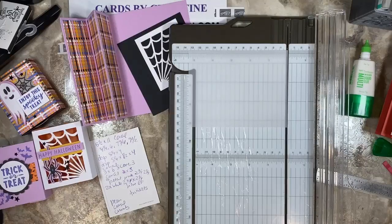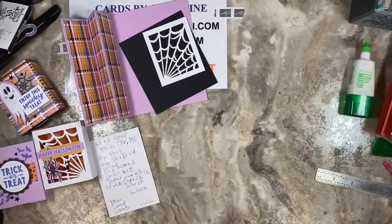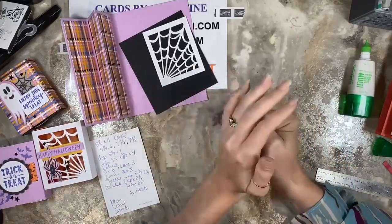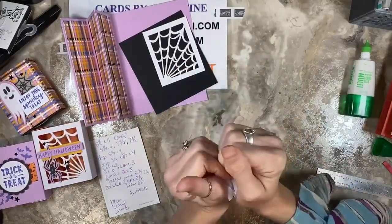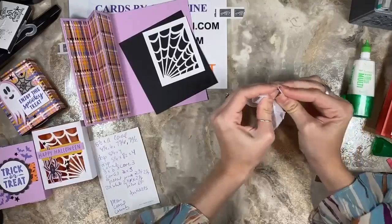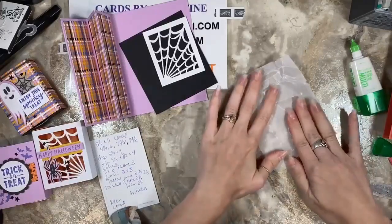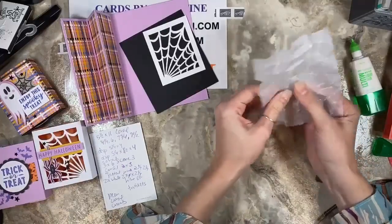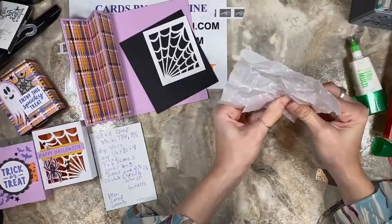I want to crumple it. This is going to be a little harder to crumple than normal because it's vellum. But I'm thinking that's going to give the spider web texture look that I was going to go for with that embossing folder that doesn't exist anymore. Wow, this has a crinkle unlike normal paper. I love it.